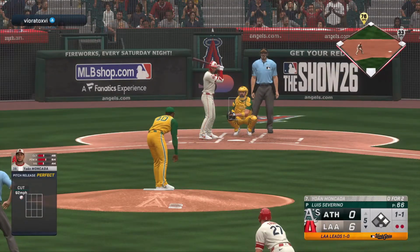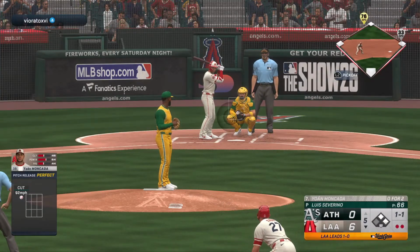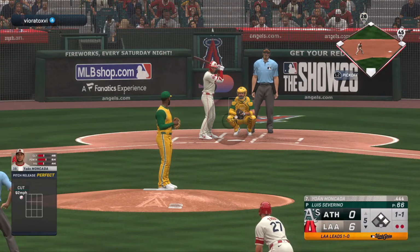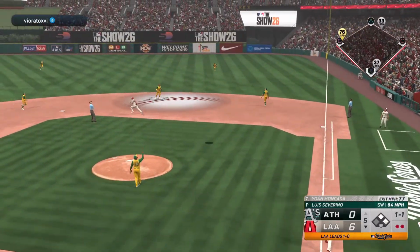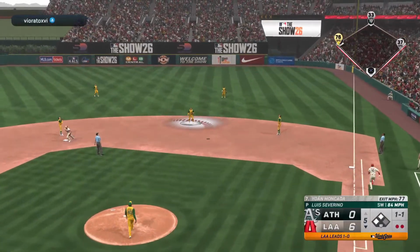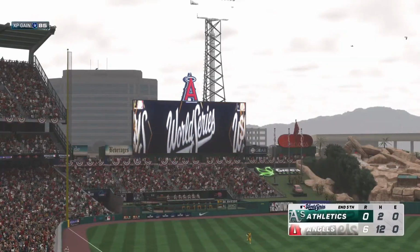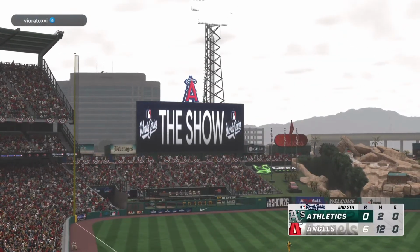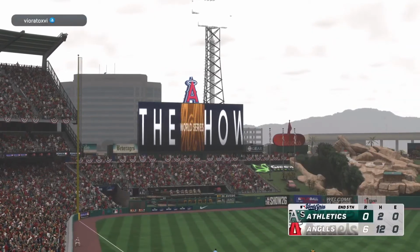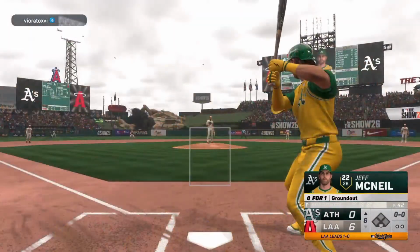Inside, ball. Swing and a ball popped up. McNeil. And that is that. Back in Anaheim, all set for the top of the sixth. Jeff McNeil stands in.